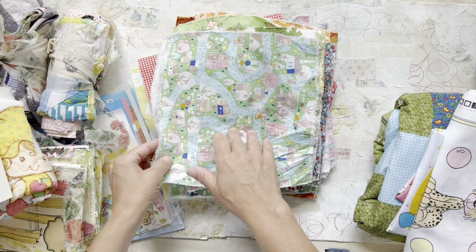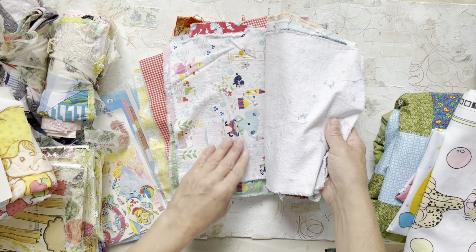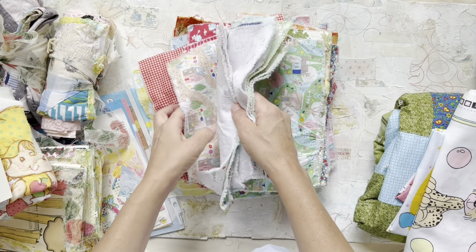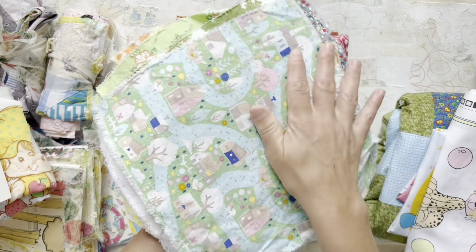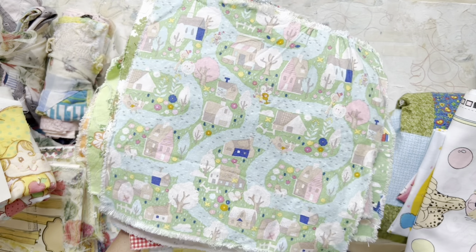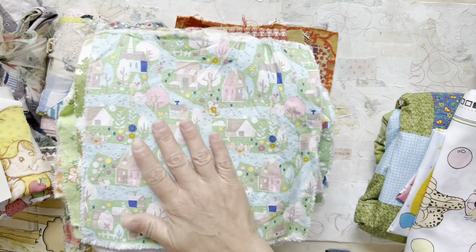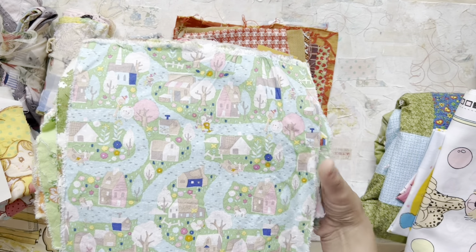So anyway, I've had this stash for a really long time, and I've washed them, and I've touched them, and I've smelled them, and I've washed them again, and then I'll use them, and I've actually been using them quite a bit here recently. But I feel like it's time for me to give them to new homes.